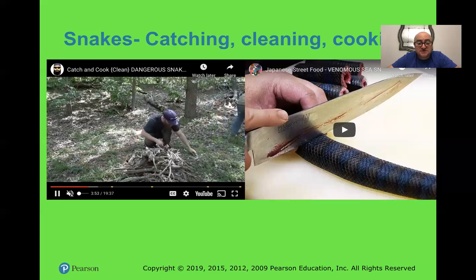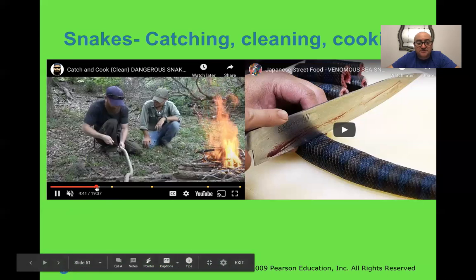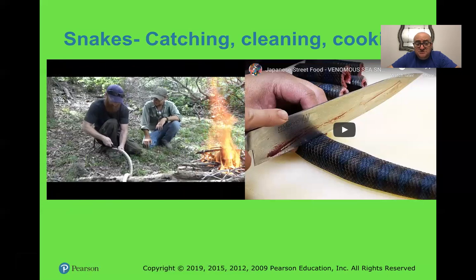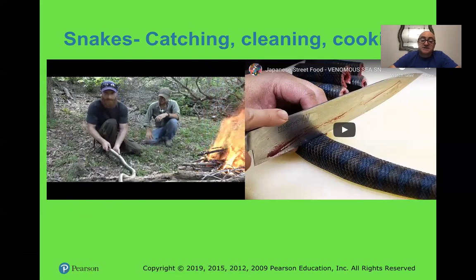Okay, so this is how they're gonna get this thing. They're gonna cook theirs over an open fire. So they're getting the fire going. Meanwhile, pretty much like a fish, you have to cut this thing straight down. It does have a belly. It has intestines. It has organs and all that stuff. Those are inside the wrapped part of the snake.